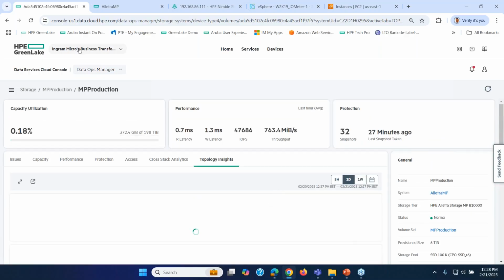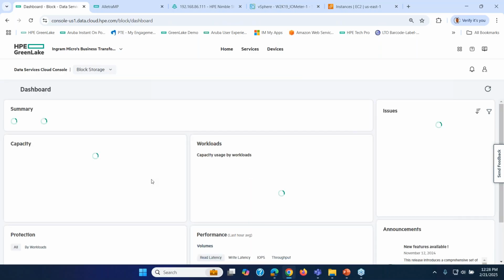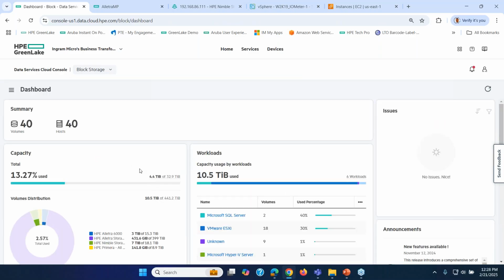I think we're going to move on real quick. So let's go back on over to, we're going to go from Data Ops Manager over to block storage. And I'm just going to create some real quick storage in here, create a volume and present it in the environment. So I'm going to go over here. We're going to go down to storage.